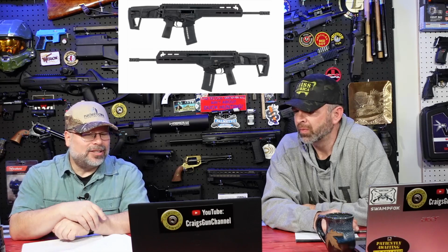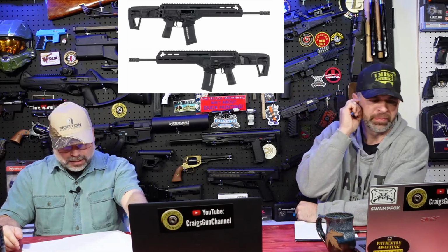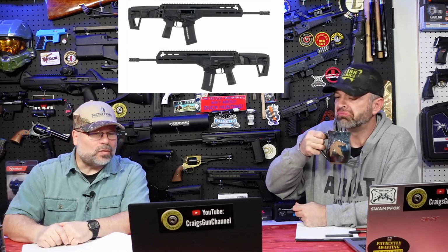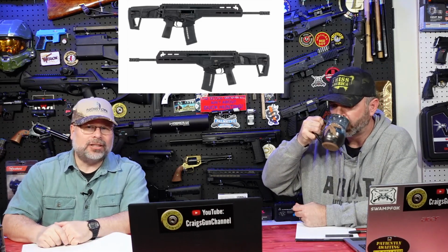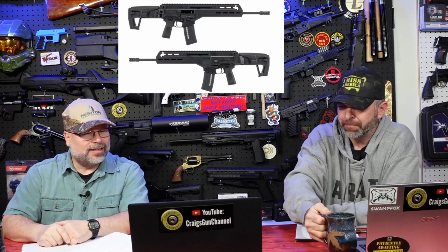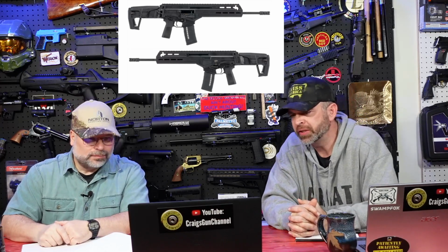So I think that is a sharp looking rifle. Agreed. Give us the price tag. Price tag, $1,799. So pricey, but I think for what you're getting, it's probably not that bad of a deal. No, it is a sharp looking gun.